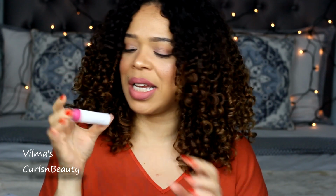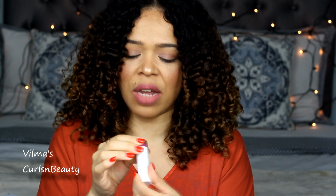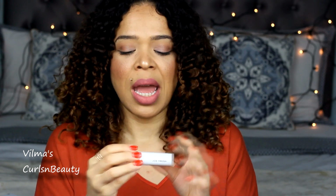Next, I have a Joe Fresh matte lipstick. I'm not too sure which shade this is. It doesn't say over here. It's fuchsia, better saying. It looks absolutely gorgeous. I love shades like this. I find that they look very pretty on my skin tone, but I don't like the formula. I don't feel like it applies evenly. It's kind of like patchy.